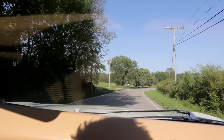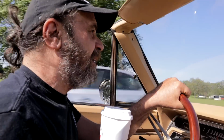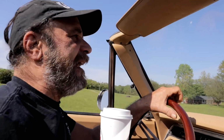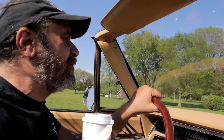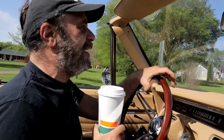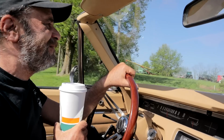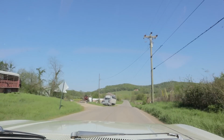So at this point, I'm confident that this car is good to go. Now it's more of a joyride than anything else. It's the perfect day, the perfect car, the perfect scenery. Not very often I really get to enjoy the car for a day. I'm doing it now. It's the perks of my job.